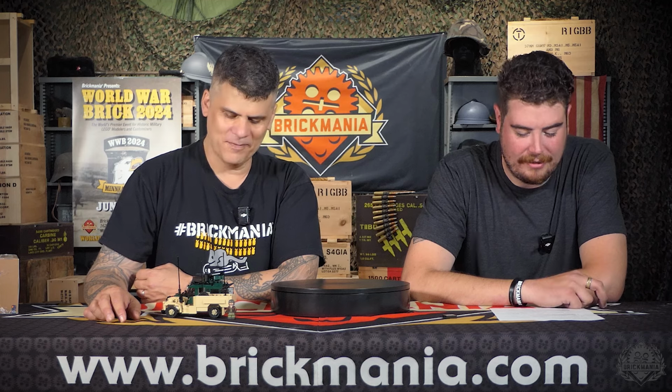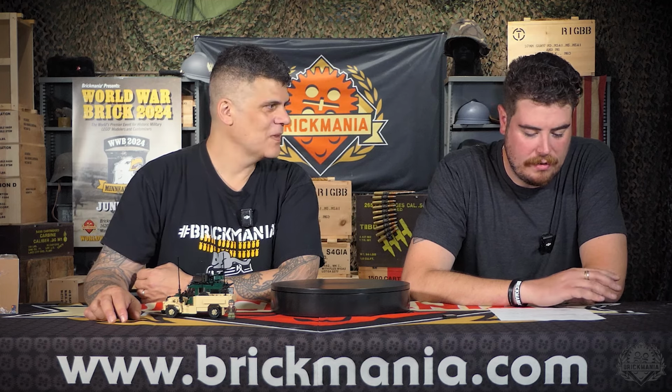Yep. So if you're holding out because you might get some infantry, and you're able to get these guys separately, chances are you'll have to be fast. You're fighting the guys who are all in on the kit and the extra figures. Exactly. So I would be quick with both of those minifigures if you want to get in on this.